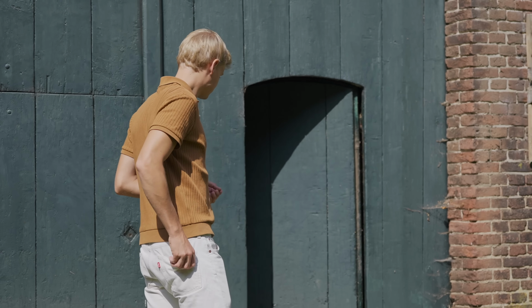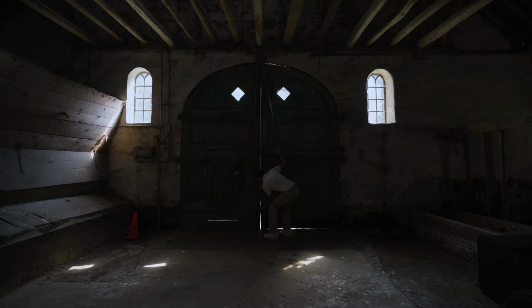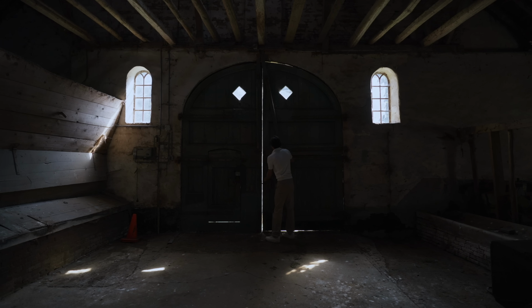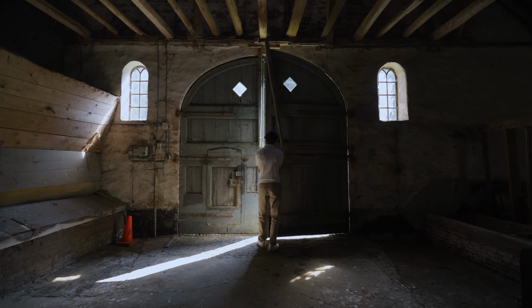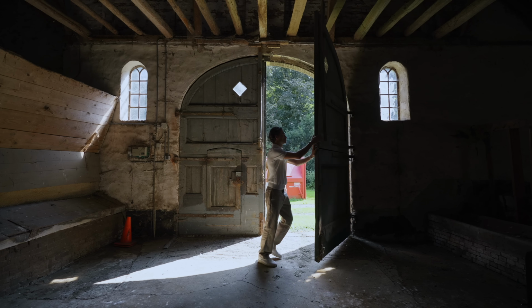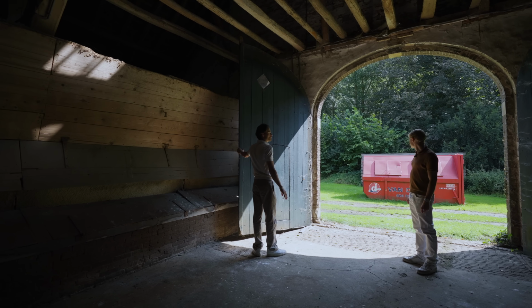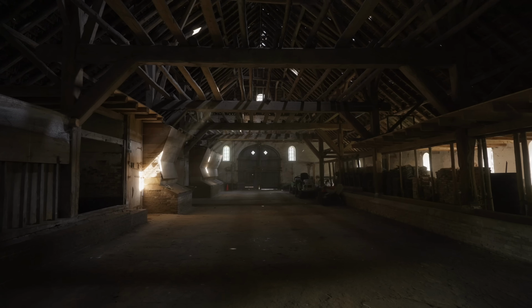It's actually quite a process to open these doors as well. So let's see what's going to happen now. That's the first one opened. It's 4 meters tall, this door, so... 4? Yeah. That's the door open. Welcome inside our stable.